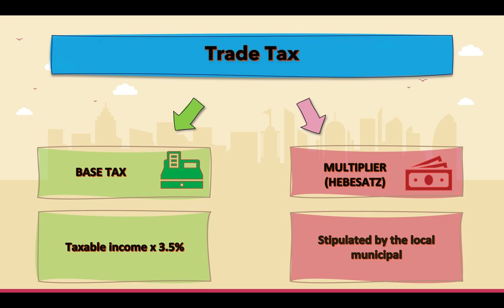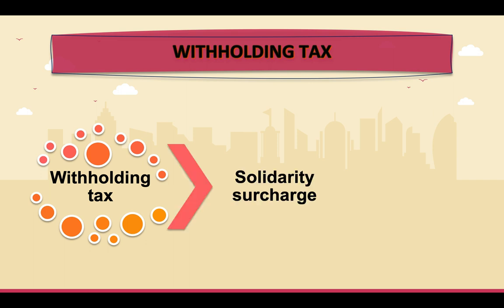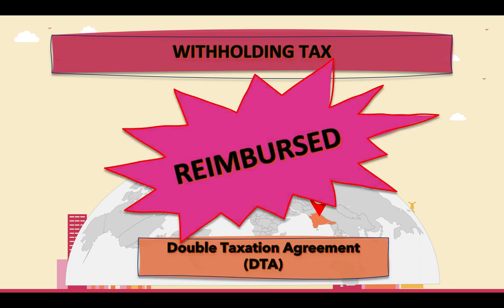Then we have the withholding tax. This is also an option in case of a corporate foreign parent. In this case, 25% of withholding tax plus solidarity charge is payable. In case of a double taxation agreement between Germany and the home country of your business, the rate of withholding tax can be reimbursed according to the agreement mentioned in the Double Tax Agreement, also known as DTA in short form.